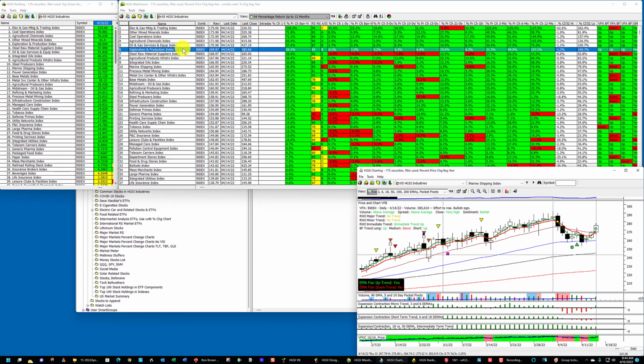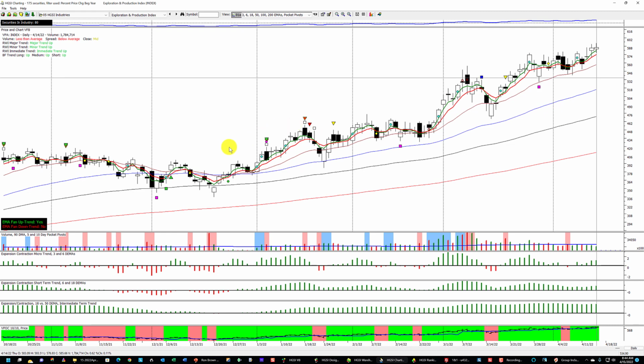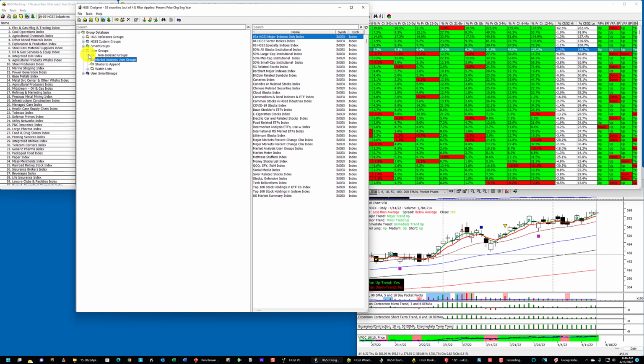Let's just take a look here at exploration and production, which has been one of the really good groups, and you can see that the fan is in place. There have been a few dips here, but very short-term dips, pulled back between the 18 and the 50, took off again, and for the most part stayed above the 18. I mean, you think, well, yeah, that's great, but that's what's happened in the past. Well, I'm going to show you something.